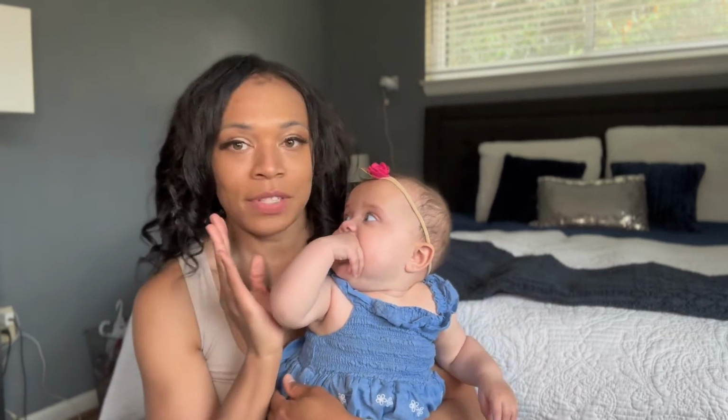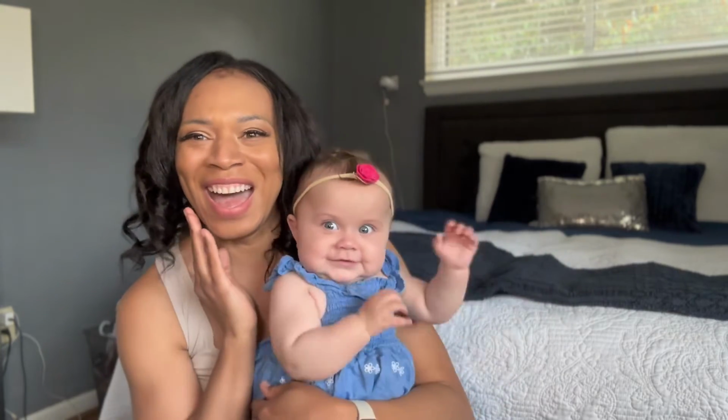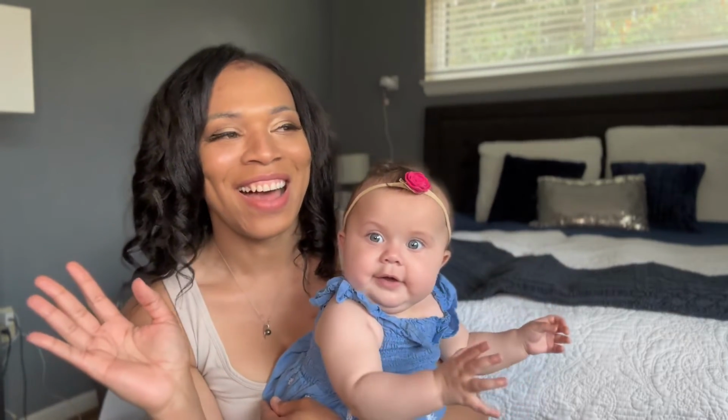My grandma holds her every single night when we go over to her house. It's attached to our house. She lives in the in-law suite. My grandma, their great grandma. And she loves seeing my grandma. It's the most fun thing for her.